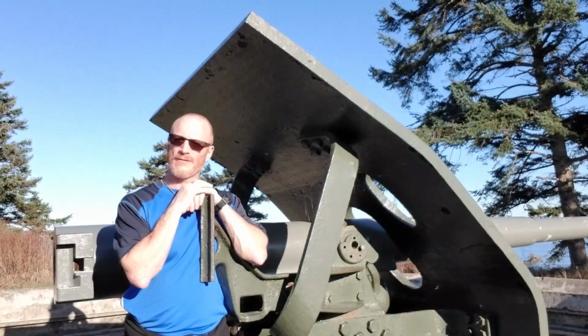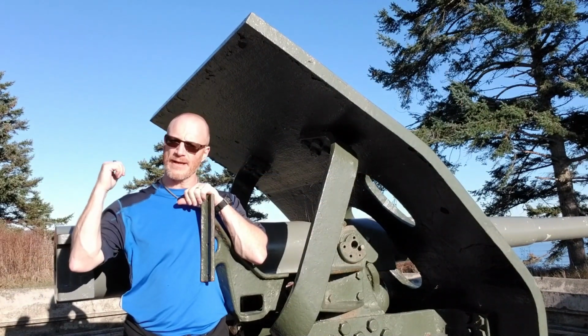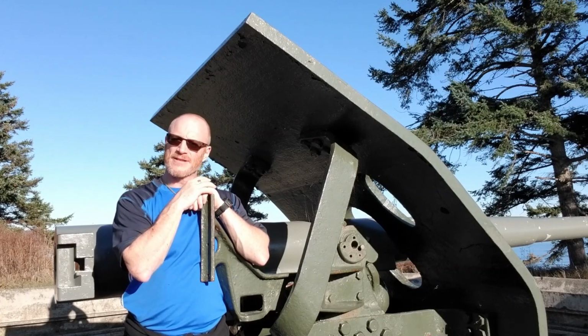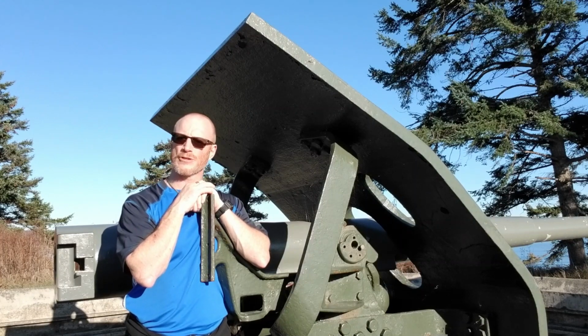So here we are further along in Camp Casey, Fort Casey. I keep saying camp, it's fort. I'm over at Camp Casey, but this place is Fort Casey. This is one of the 3-inch guns that they had, with a range of about 5 miles, and it could shoot across Admiralty Bay in case any smaller ships made it past the big 10-inch guns.